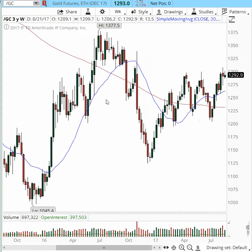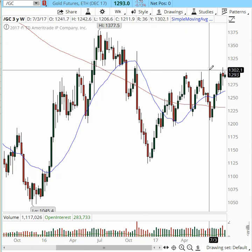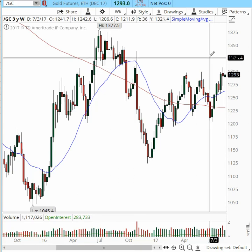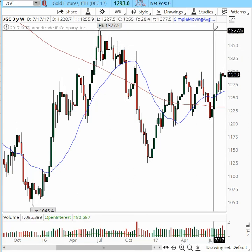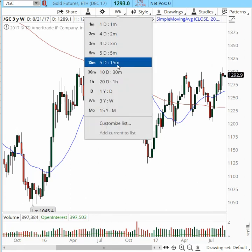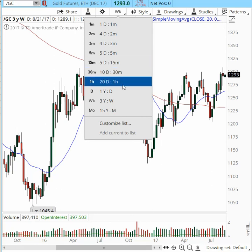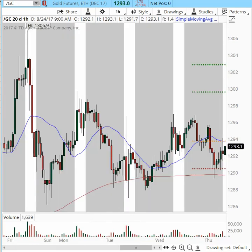I'm going to bring the weekly chart now. It's going to be part of a larger picture that may take price to 1325, 1350, and 1375. So these are going to be the trajectories moving higher. All right, so I'm going to go back to the hourly chart.